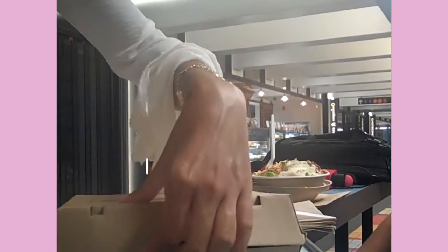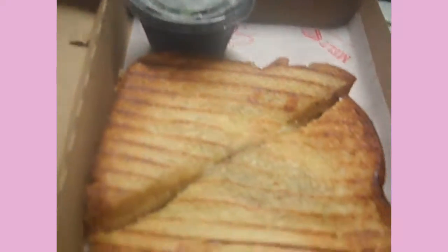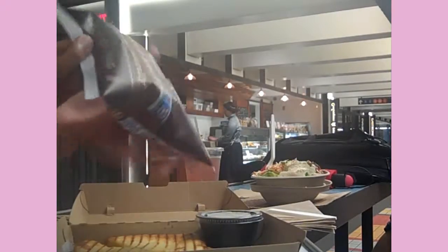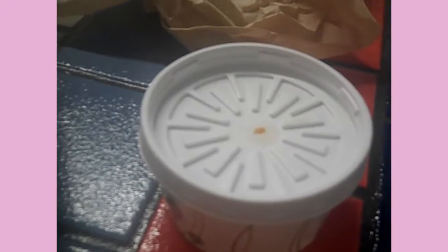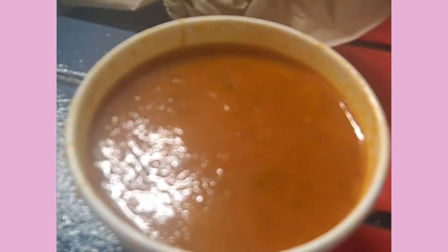I got a grilled cheese sandwich. It has cranberry and onions and chutney and some sort of nuts. And I got free chips and I got a slaw. And I have a soup, but I'm using that as a tripod for the camera because I don't like tomato soup. Apparently it's very common for people to order the tomato soup with the sandwich. So, let's try that. That's pasta sauce. That's not soup. A little Tabasco.